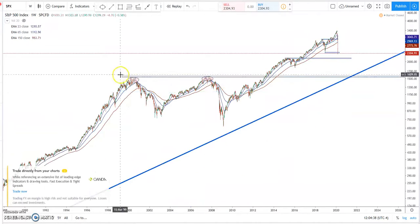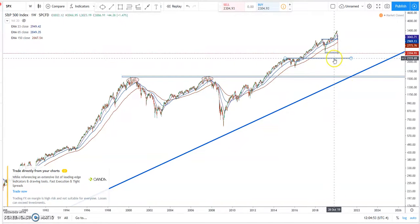Just look at the distance in time, 2000, 2007 over here. It took 7 years to come back and test this level until we finally broke through in 2013. So I think that's a huge, huge level. So again, what am I looking at? This level. And this is a much stronger level.